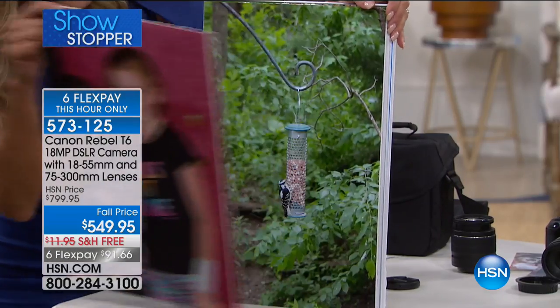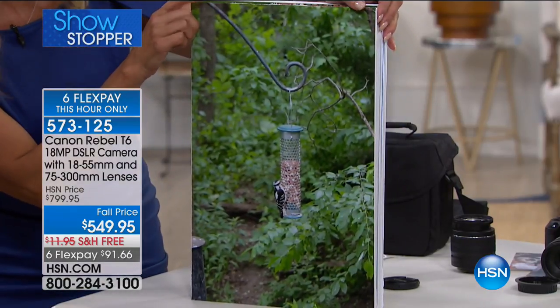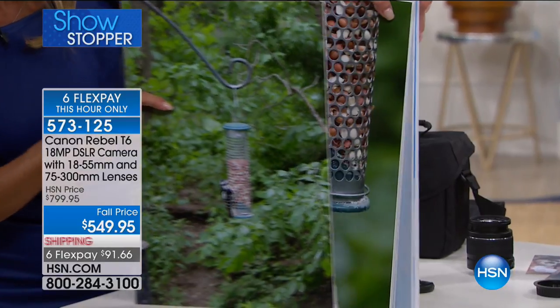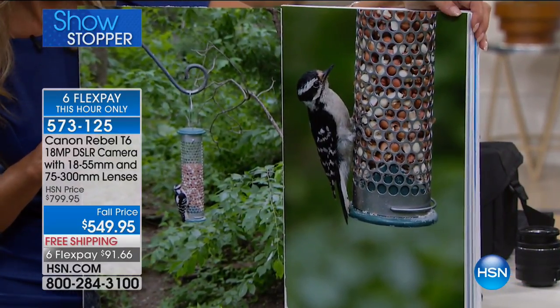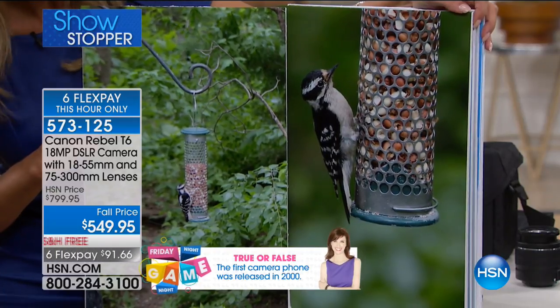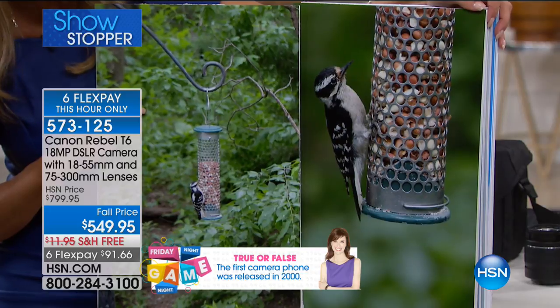Is that awesome? Amazing? Now, listen, you might have a camera that could take a shot like this. Okay, fine. Do you have a camera that can take a shot like this? Which shot would you rather have? You want to be able to have that autofocus for you. You want to have that stabilization. You want the camera to do the work for you.